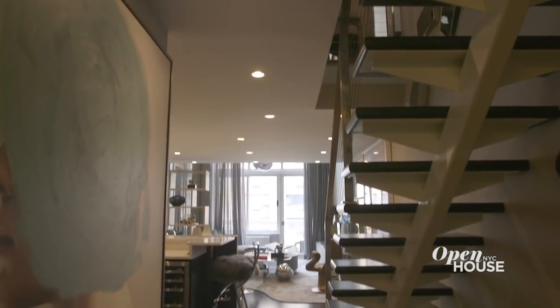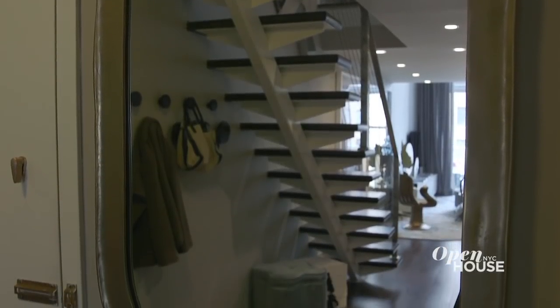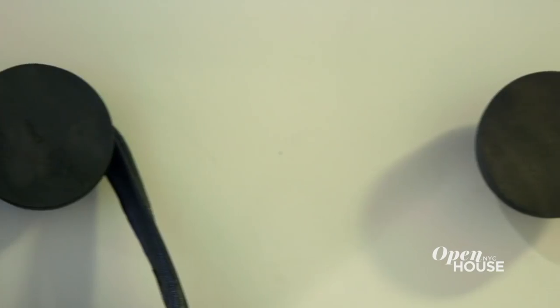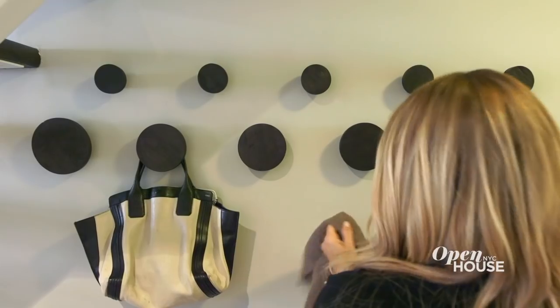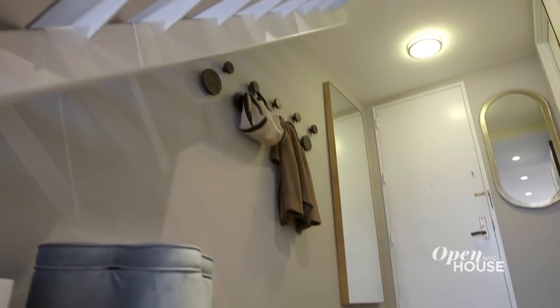This is your basic apartment foyer, but because it's configured between the loft stairs and the powder room, I was definitely limited with what I could do. And there's no coat closet, of course, so I arranged these sculptural hooks to hang my purse, to hang my coat, and it's perfect because the stairs sort of keep it hidden from the rest of the home.